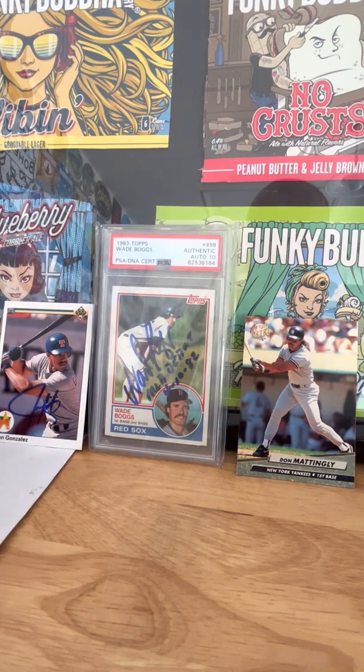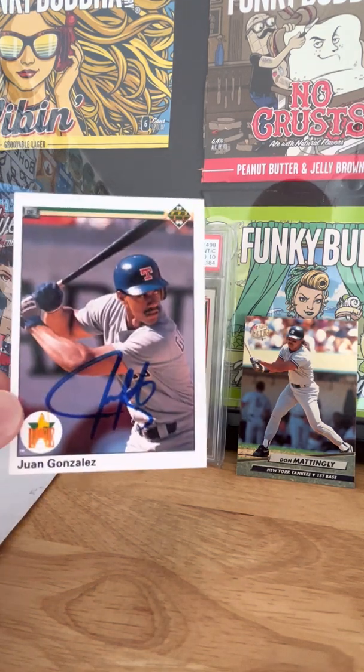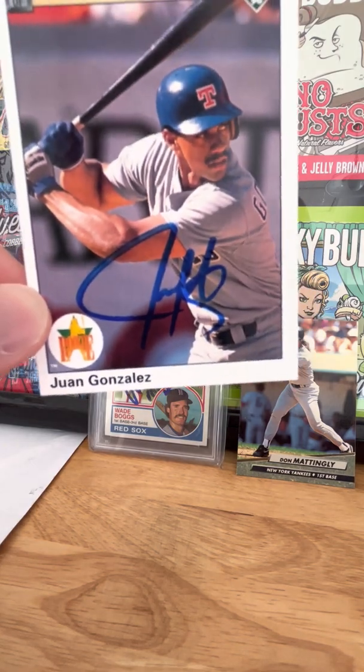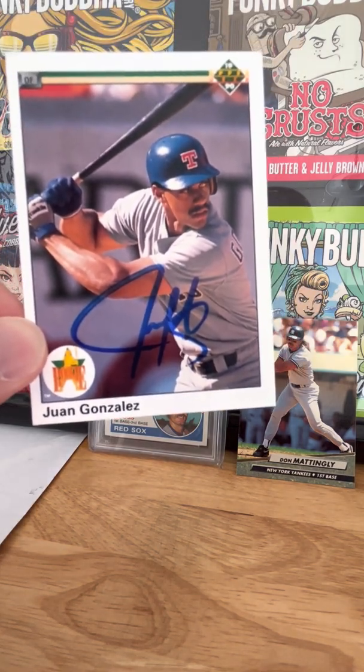And this Juan Gonzalez, love that. This guy just mashed back in the day. Anybody grow up in the early to mid-90s watching him? Juan Gone.